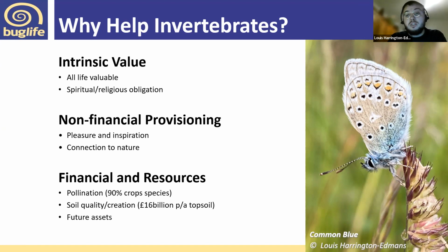In terms of soil creation as well, in this country, it's valued at £16 billion to the UK economy each year in just the topsoil layer alone. So that's not even including the subsoil layer. And there's many more to that list, but it's also important to highlight that in terms of future assets, we can't even begin to quantify what they might provide us in the future going forwards as well.